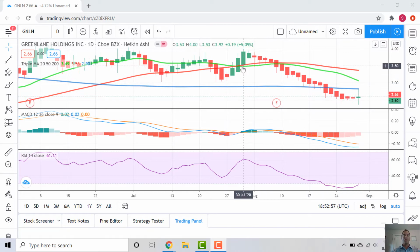We're looking at a triple moving average again. The green is the short term, that's 20 periods. The red is 50, the medium term, and the blue is the long term, the 200. So we're looking for crosses here.